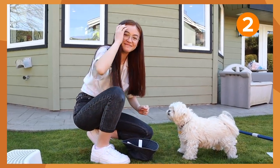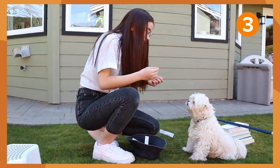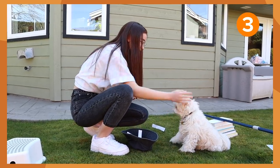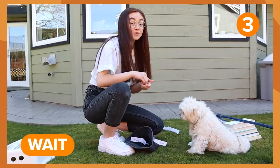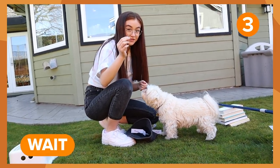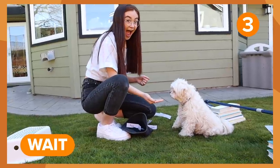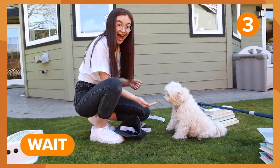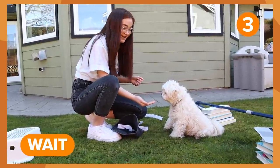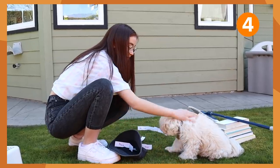Okay, so she can't do that one. But that's fine. Sit. That one's easy. Oh my god, you did it. Look at that. Sit. You're having a good day. This one is extremely impressive. This is a piece of doggy beef jerky. Sit. Wait. She won't eat it until I tell her it's okay. Good girl, that was great.